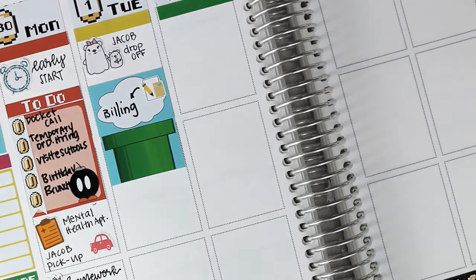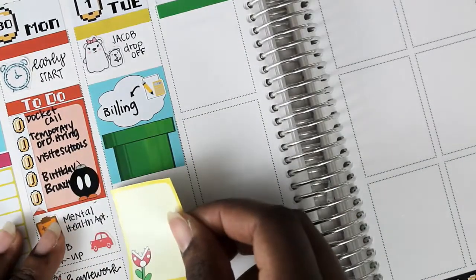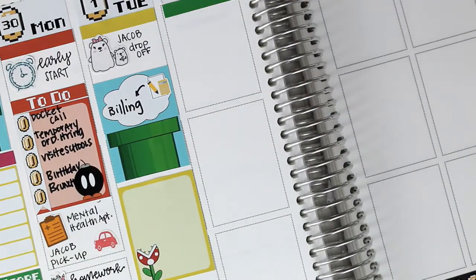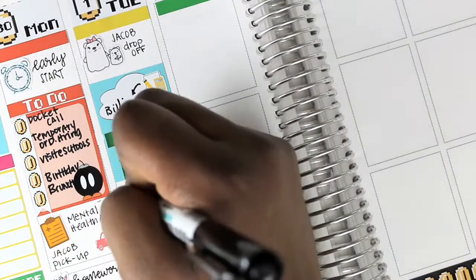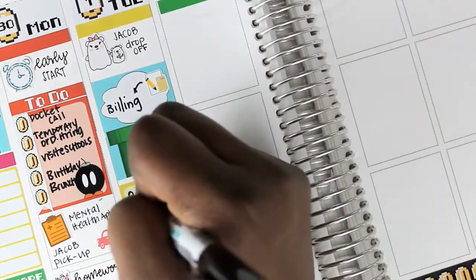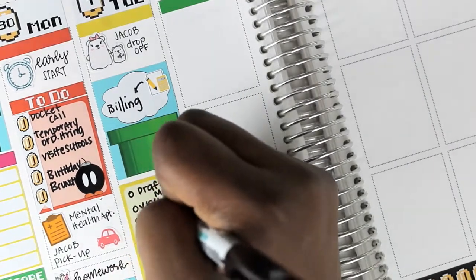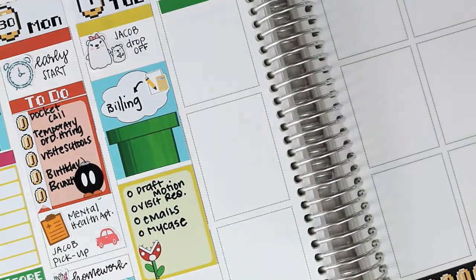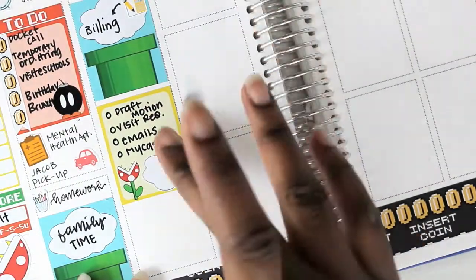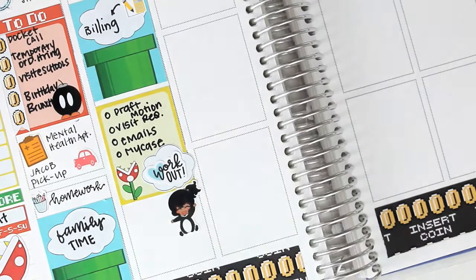And then after that, I put down one of the colorful boxes that makes it easier to write in. I made my own checklist to jot down a few things that I did. I had some motions to draft. I needed to request some stuff from the Corps. I had some emails, and I did my case and updating my software. I then put down the workout sticker from the Honeybee Shop.